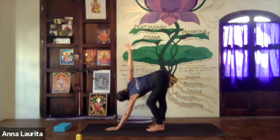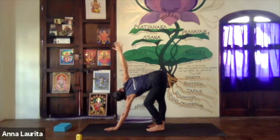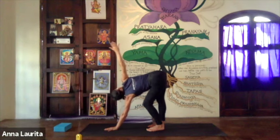Stretch through your tailbone, make your spine long, so not a round back. Make sure your left hand is far enough in front of you that your spine is long. Gazing up beyond the right hand. Good. One more breath.